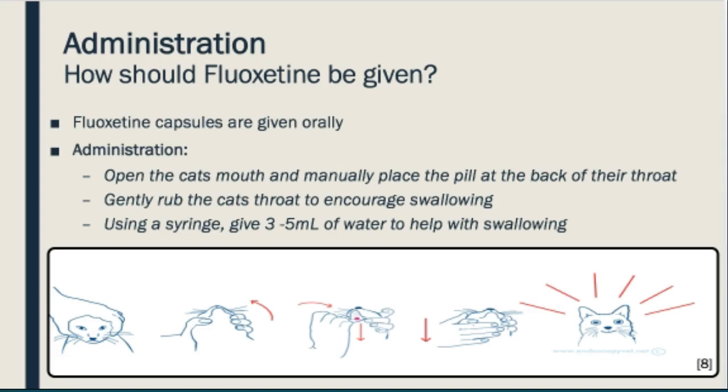Administration is very important for this medication. It comes in capsules and is given orally. In order to administer an oral medication, you must open the cat's mouth, manually place the pill at the back of the throat, and then close the mouth and massage the throat gently to encourage swallowing. You may also administer a small amount of water using a syringe to encourage the swallowing.